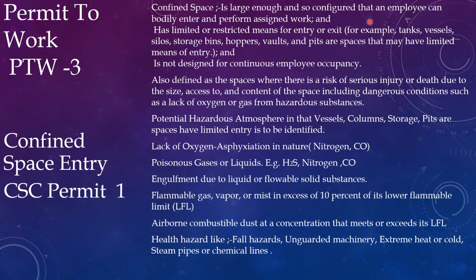any type of opening, a man can enter and do the work, but he has limited or restricted means for entry or exit. That is, only one exit will be there, or a restriction will be there for entry, because it will be through a manway like that. For example, tanks, vessels, silos, storage bins, hoppers, wells or pits, and spaces that may have limited means of entry. That is, only one entry is there, and the same way the exit also is there.